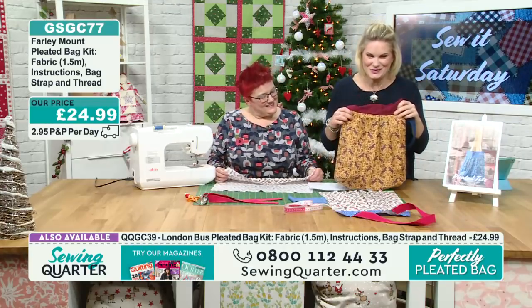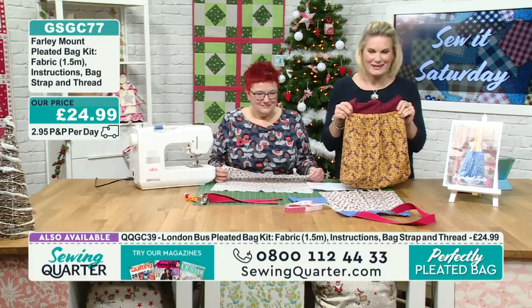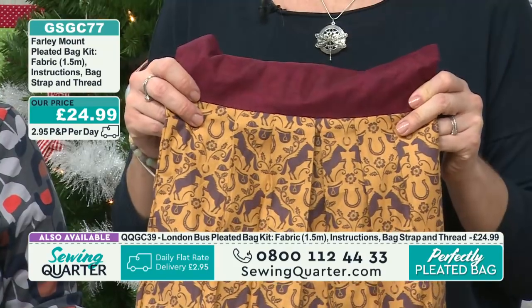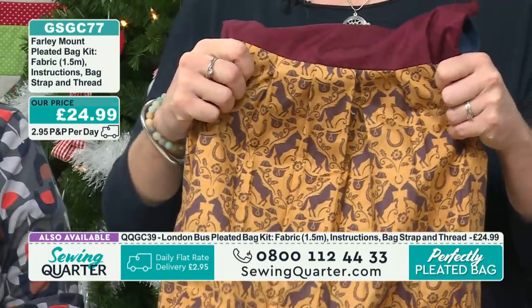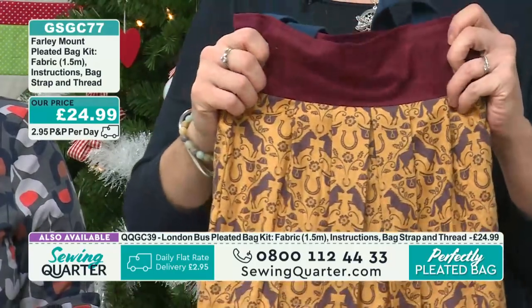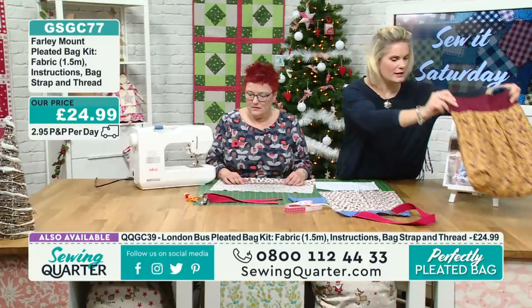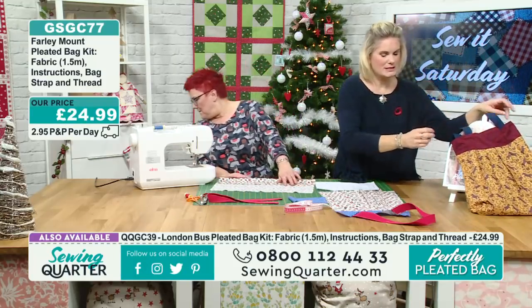Here you go. This is what the final pleats are going to look like. There they are. And that's what gives it that lovely bulbous look. So that's what we're working at today. I'm a bit of a newbie when it comes to pleats, so I'm always happy to learn something new.